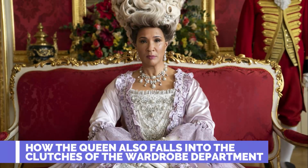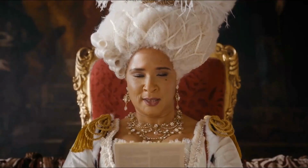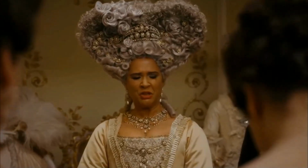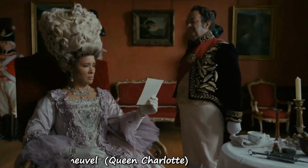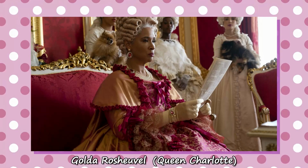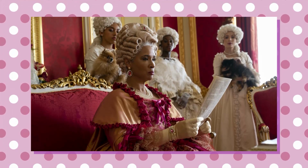And now let's look at how the Queen also falls into the clutches of the wardrobe department. Queen Charlotte is one of our favorite characters on the show. From her wit to her wildly extravagant hairstyles, we have a lot to love about her. But things aren't smooth sailing for Golda Rosheuvel, the actor who brings the character of Queen Charlotte to life. Looking that effortless on screen requires rocky levels of commitment and preparation.